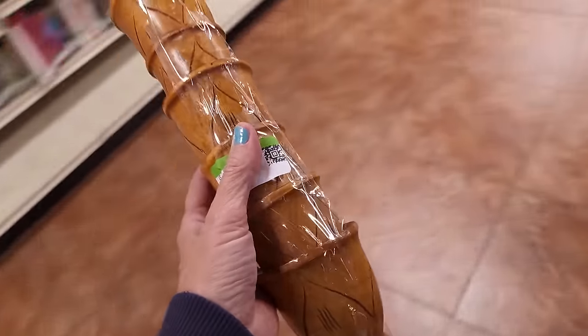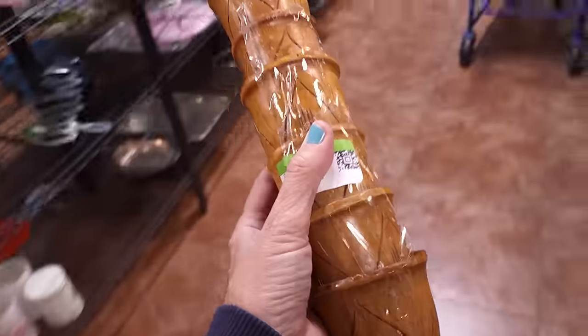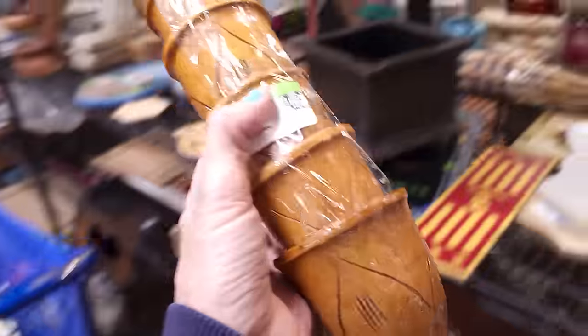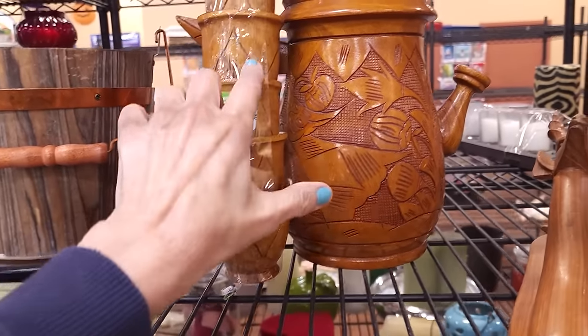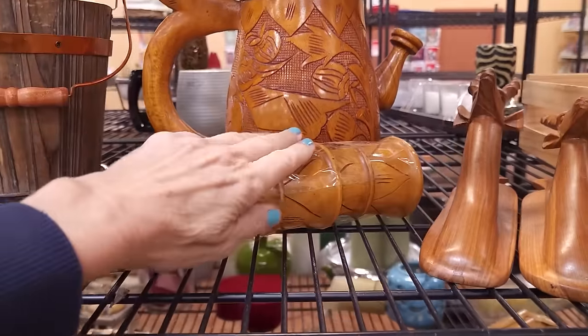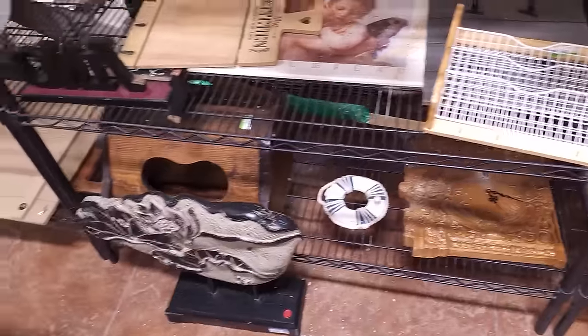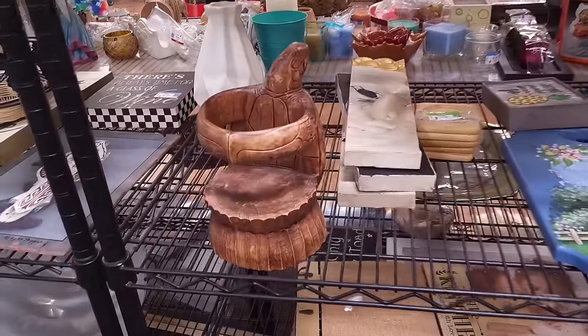I really believe these are meant to go with this. Let's see. Is it a match? Oh, I think it is. See, you've got this shape. Even if it's not meant to be together, I feel like they need to be together. I mean, somebody would probably buy those together.